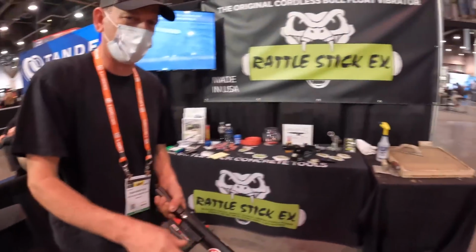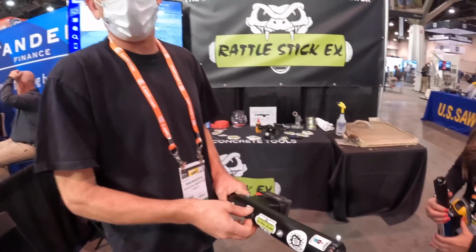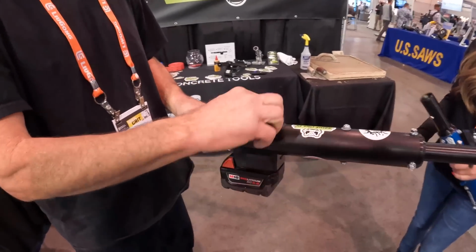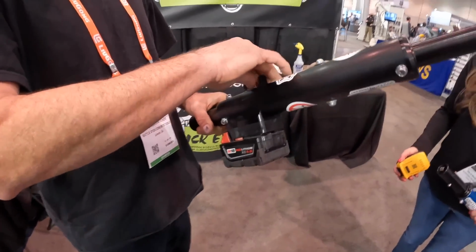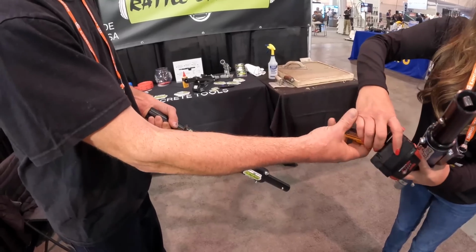Now check this out, I'll show you something. Give me your battery. You filming this? I'm totally filming this. This is our new flex fuel tool. We're testing this one out. We're still beating it up in the field, but it's going to accept both the Milwaukee, which is on it right now, and your DeWalt.